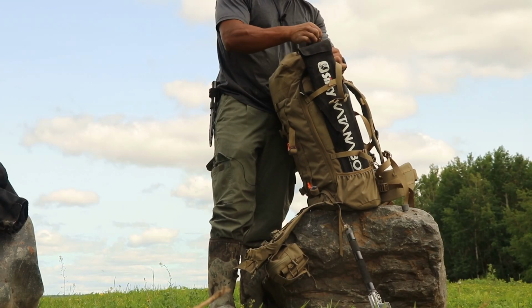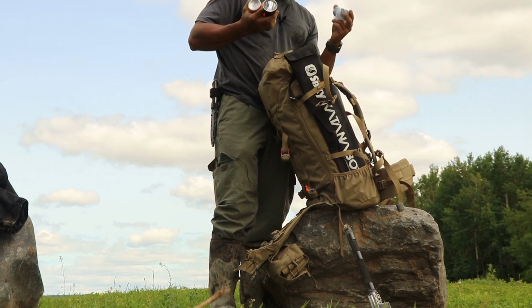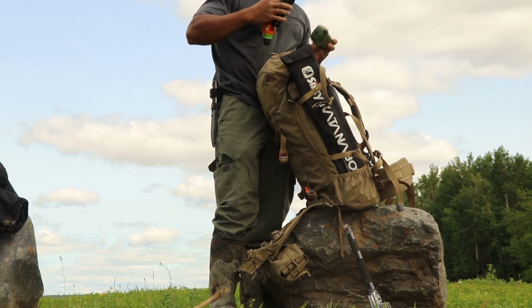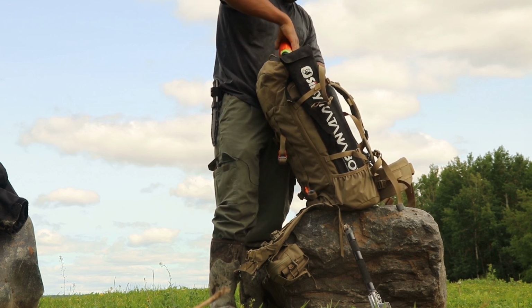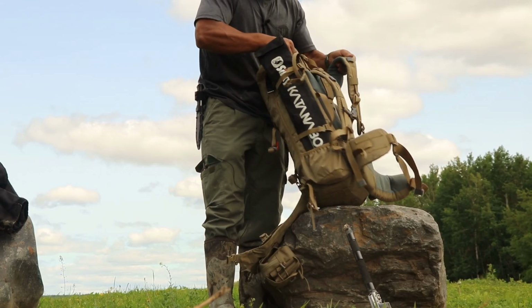So up top, lots of pockets up here. Bug spray, flashlight, toilet paper, wipes. I also have a Thermacell for mosquitoes because the bugs get really bad around here. Just some other medication, personal hygiene stuff. And I'll just show you the back of this pack.